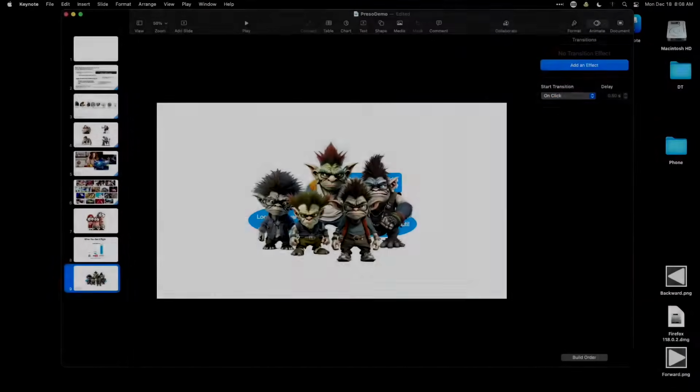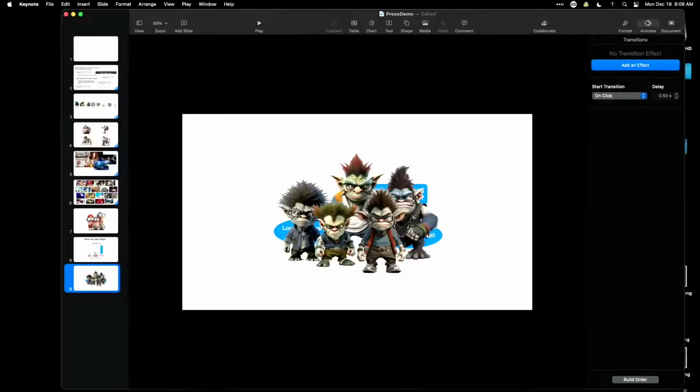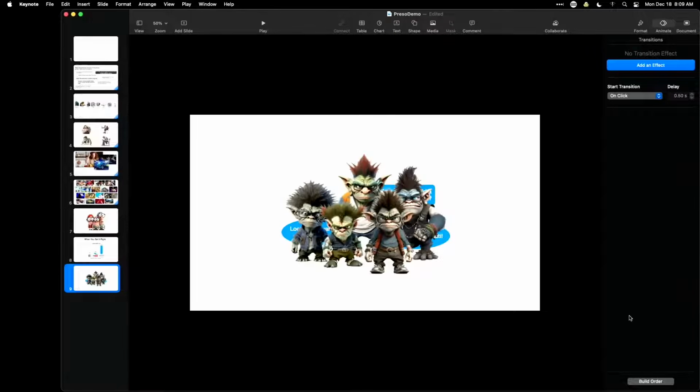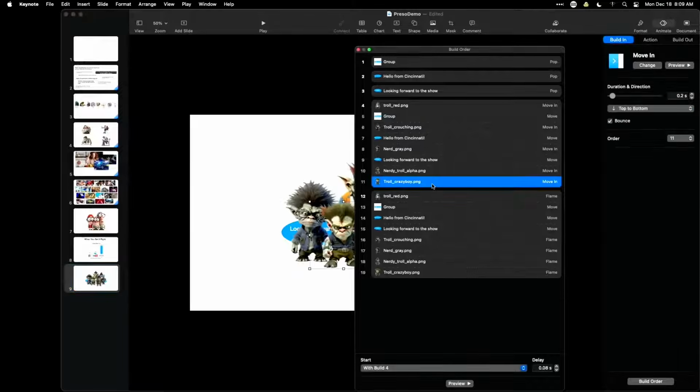Now, what's important about that is, let's see here. Let me go to full screen so I can see what I'm doing. One of the things that I pay a lot of attention to is build order. So you'll see that this is something that a lot of people don't use. This is my holy grail for how I build things. You'll see that these are moves in, moves out. They're all connected. If I look at these, this is going to be a build with for.